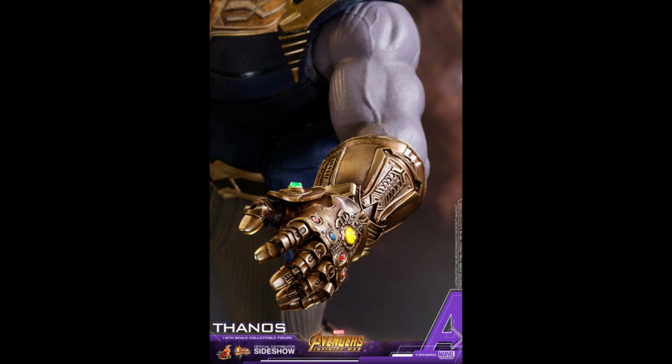It lights up. Every finger is articulated, and it just looks incredible. The weathering and the shine on the gems look really nice. There are LEDs, and they turn on, and I cannot wait to have them lit up by the sub-reactor. Those are my plans.